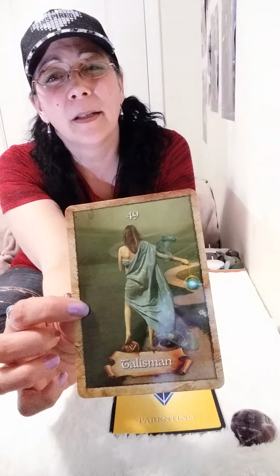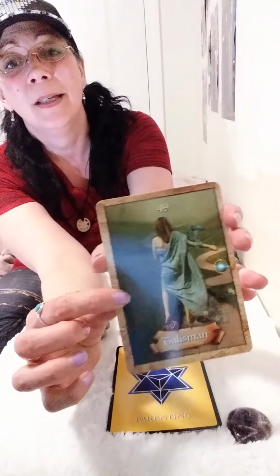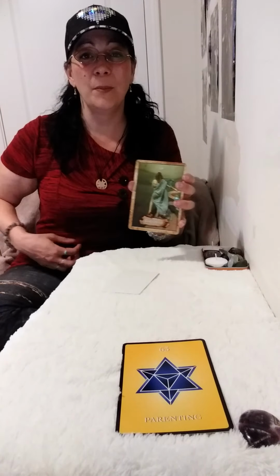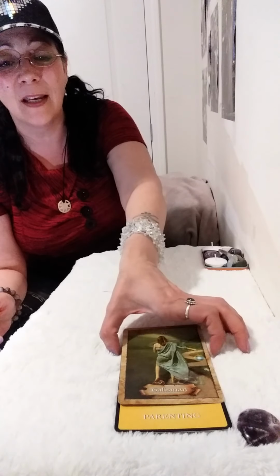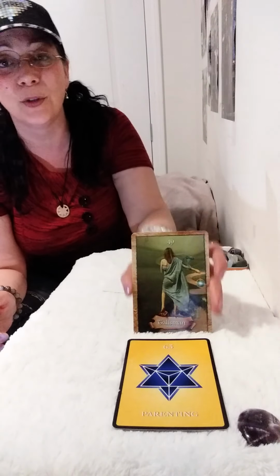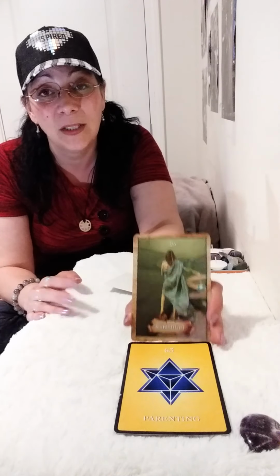For the enchanted map, it says talisman. 4 and 9 is 13. 1 and 3 is a 4. So you've been balancing. You've been multitasking. You've been holding it all together. Talisman is like another way of saying, been there, done that, got the t-shirt. Now I'm good. I can do this job anytime. So it's basically we're saying, continue doing what you're doing. You're doing a great job at helping and nurturing other people, and guiding them and teaching them.